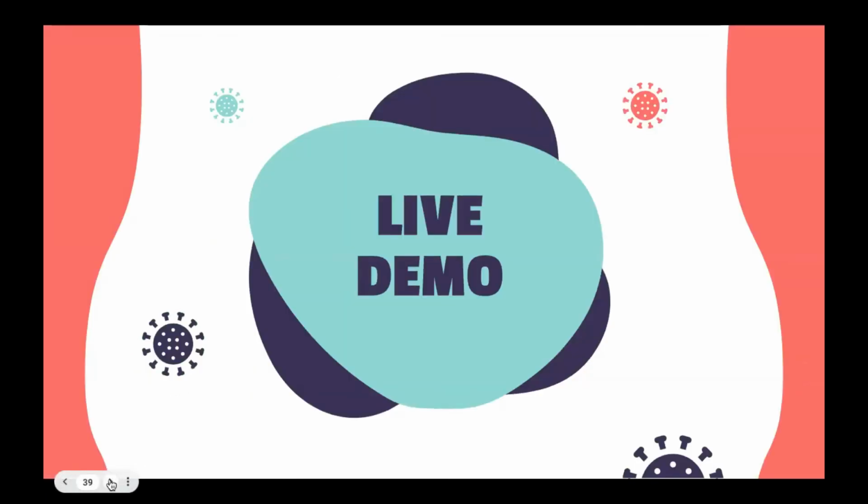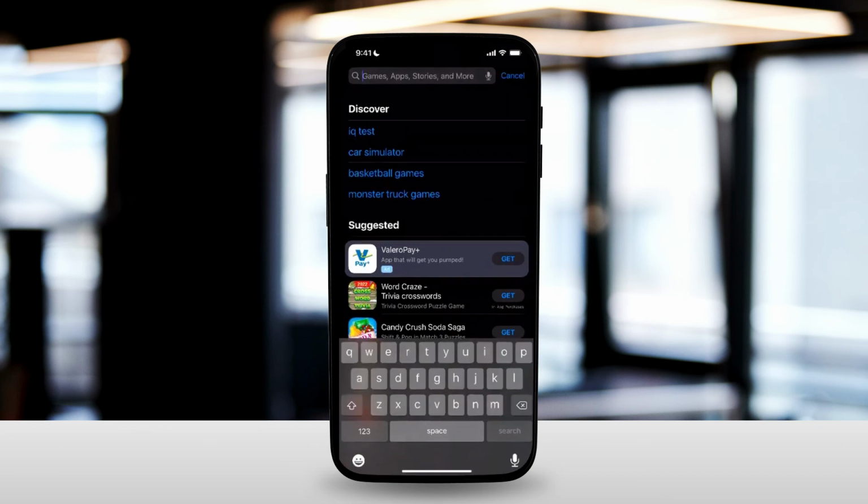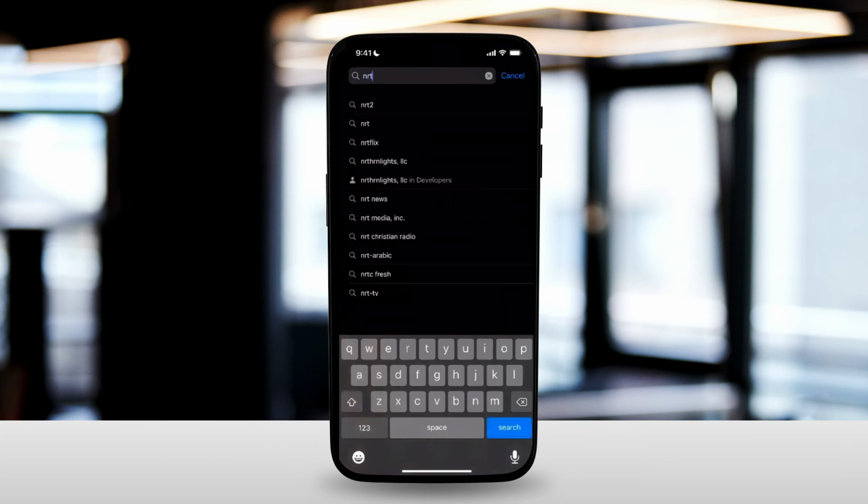And now we'll be moving on to the live demonstration. Here I am on the App Store. I'm using an iPhone. I just wanted to give you a little rundown of how you can search for the app. You can go ahead and search here for the NRT On Demand.